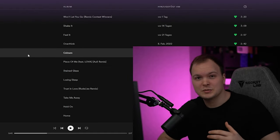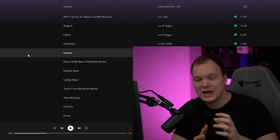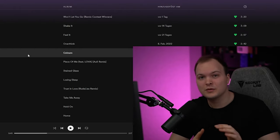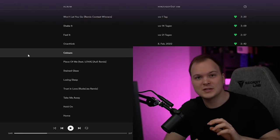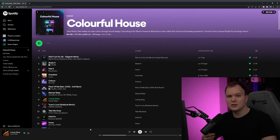Now in Colors, which is my own track, there's a lot of convolution reverb happening, a lot of little glitches and stabs. Everything is very harmonized and chordified, if you can call it that. And I think that's one of the biggest characteristics of color house, is all of those elements that are emphasizing the chords and harmonizing everything together. All right, next one by Kirby, Losing Sleep.